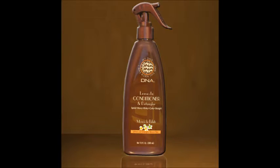The next is my favorite detangler. I don't remember the name of it, just because, you know how most products the name is memorable or the brand is memorable and it's just catchy.